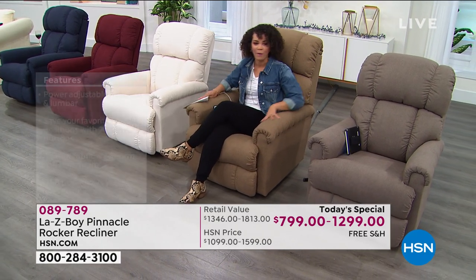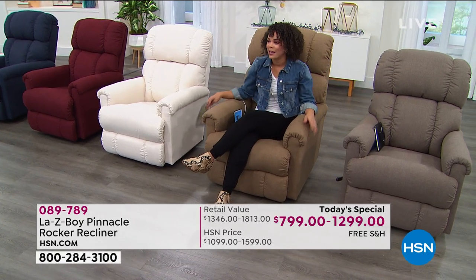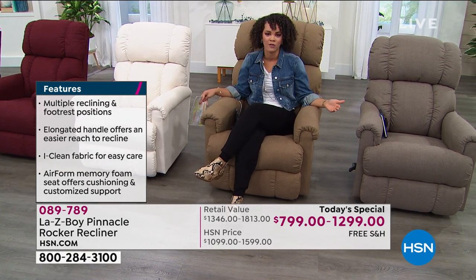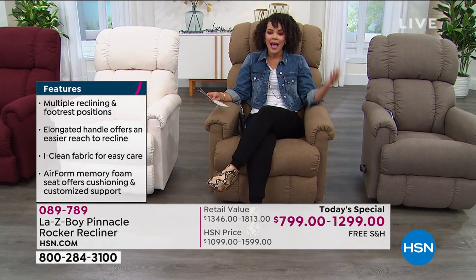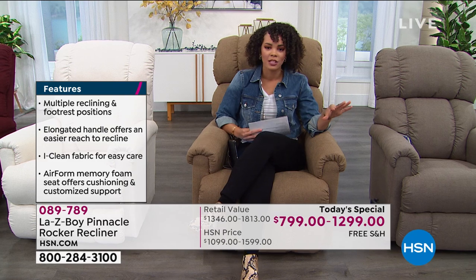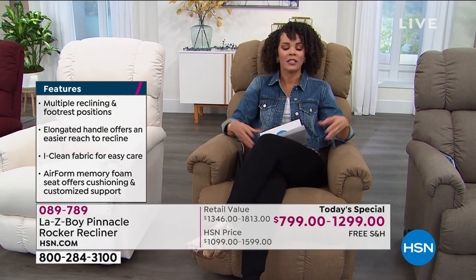Think about it. Maybe it's that man cave. Maybe you have one recliner and you're like, we need to get another one because we both want to be comfortable. We both want to be cozy when we're watching our favorite shows at night or whenever we are watching the big game. And think about that compared to La-Z-Boy, because the demand has been there for their shipping, but they just don't have enough people now because of everything that's happened.